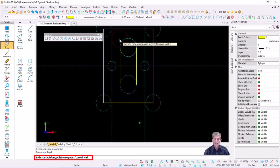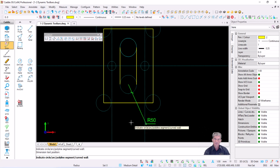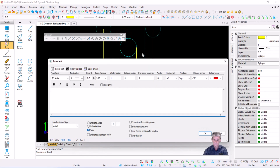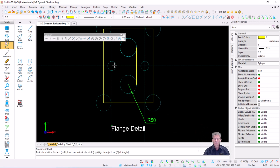So I'm going to click on the radius. It will ask us to indicate circle, arc, polyline segment. I'm going to indicate and place my position for my text. And so I want to do the text, so I click on the construction circle, I click on the text command, and I can add flange detail. I say OK, and I can place my text. That is when it comes to updating or modifying your context toolbar.